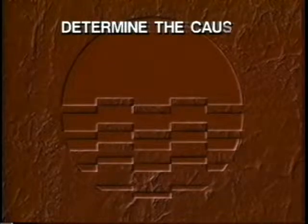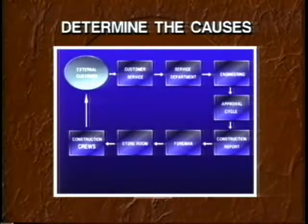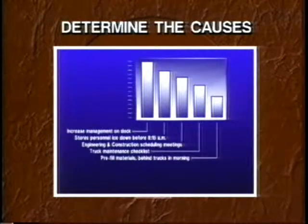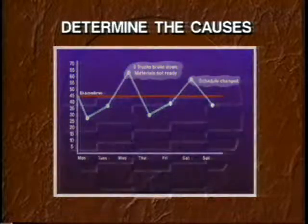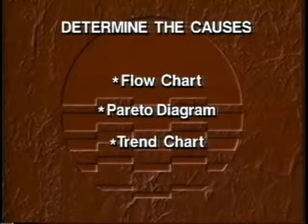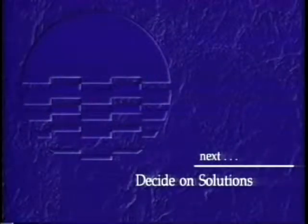Let's review what we've learned. In the second D, determine the causes, we saw how the team used flowcharts, Pareto diagrams, and trend charts. Your instructor will review each of these and other tools in detail and will prepare you for our next segment, Decide on Solutions.